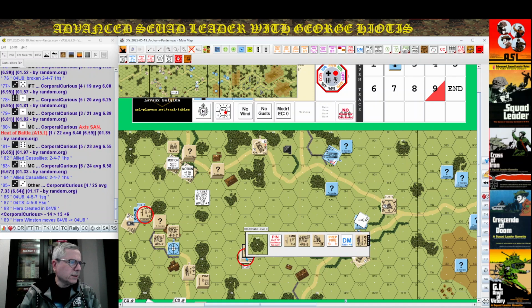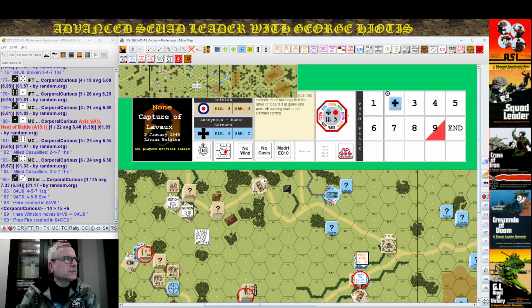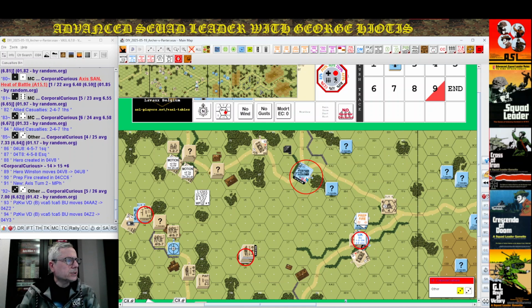Now they're going to be able to fire back. A 2 up 2. Ah, forget it. All right, so he prep fired. Now what are we going to do? Let's move up. That's what we're going to do. So we'll do a mechanical reliability. Let's go to movement. Let's do a mechanical reliability here. 2d6. Makes it. I'm going to go 1, 2, 3, and stop.